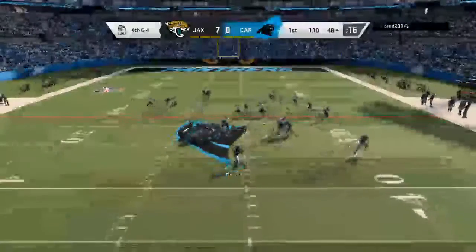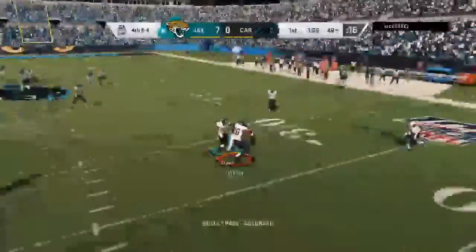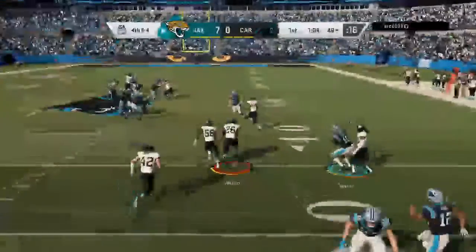They snap it to Newton. Into double coverage, and it's intercepted. Picked off around the 27. Look, there he goes right side. And they will score. It's a Jacksonville touchdown. And this defense looking like they have come to play the pick six, and just like that, it's 13-0 early on.